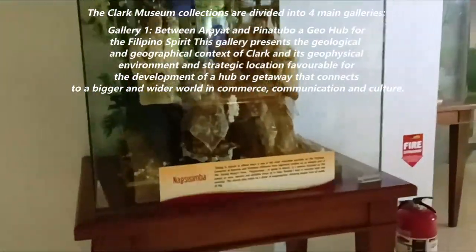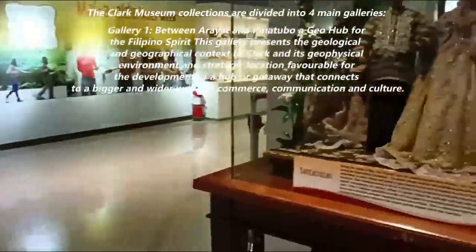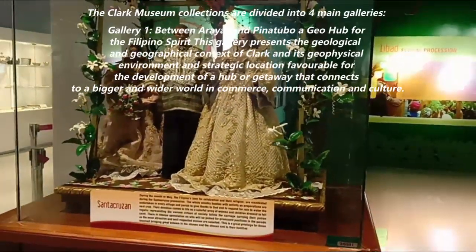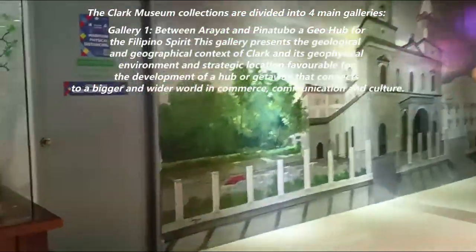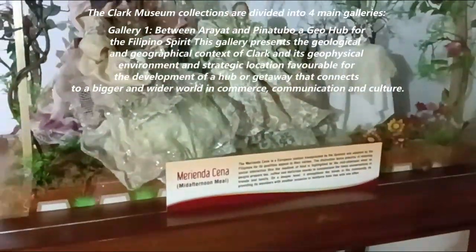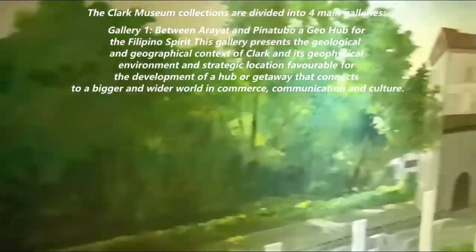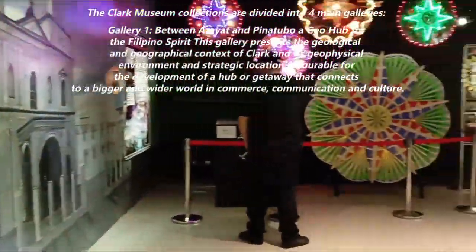On this side, nagsisimba. So going to church. And here is Santa Cruzan. Usually they do this in Catholic every month of May. And then on this side, this is Merienda Cena. Is Merienda having snacks? Because that's a kind of Spanish thing. And they have this wall design here with the church. And of course the lanterns.